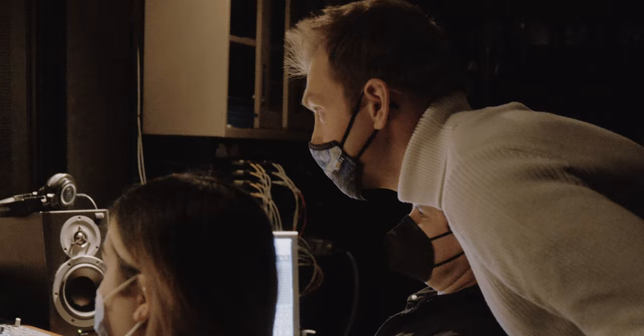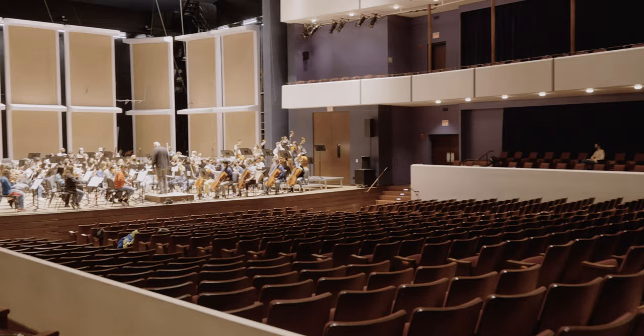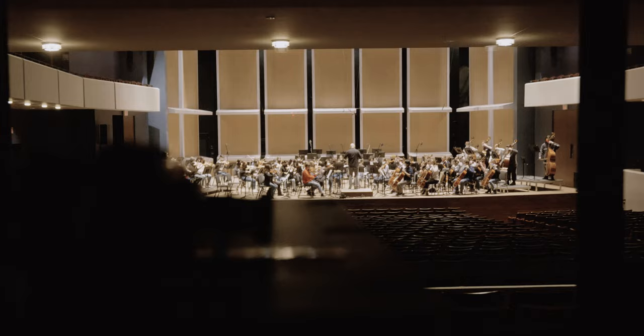So we're here at Ted Mann Concert Hall at the University of Minnesota. And what's so crazy to me is that 17 years ago, I was a student here. I get to come back now, collaborating with an orchestra for the first time. It's one of those pinch me moments that I can't believe is coming true.